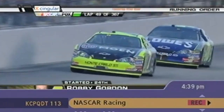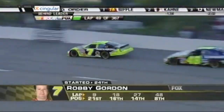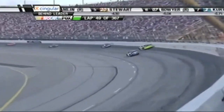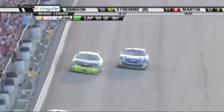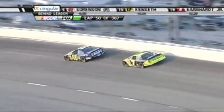The top 35 in owner points are locked into the show. Robbie Gordon has been there all year long, but because of his finishes, he's flirting with falling out of the top 35. He's in 33rd. Remember, he was there all year long last year. He had to qualify on time every race, so they need a good, solid finish just like they did at Talladega. He lets Jimmy Johnson have the line going off into the corner, and Johnson will move up to eighth.